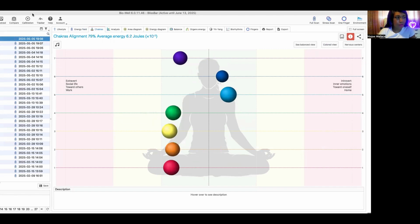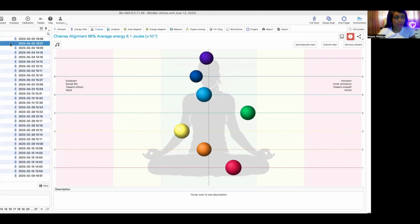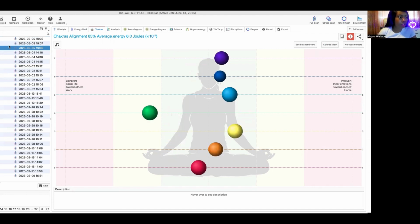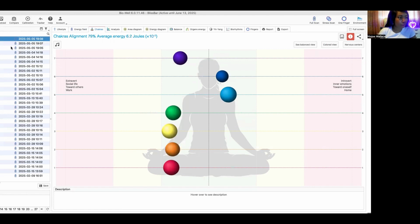Okay, so I go back and forth between the three, and I have it sectioned off just to protect the other people's names, just for privacy purposes. But these are your three charts here.